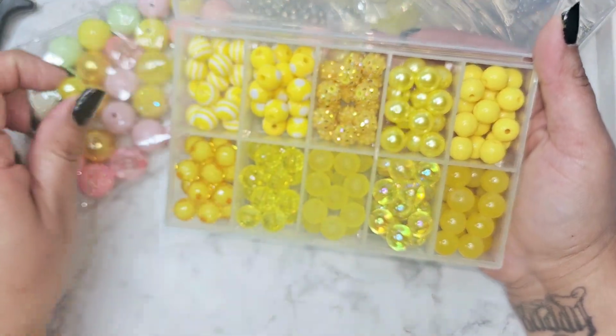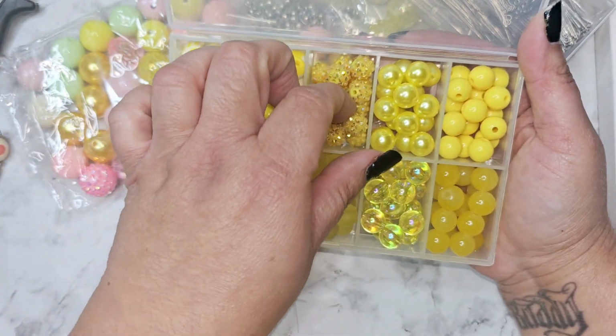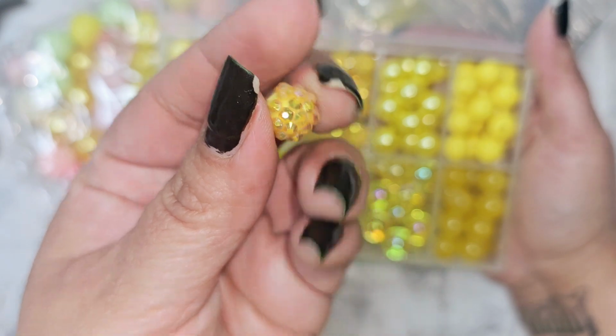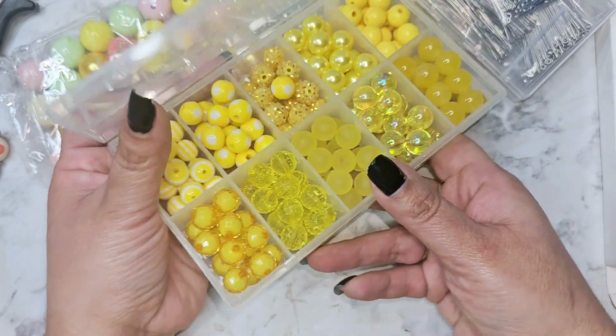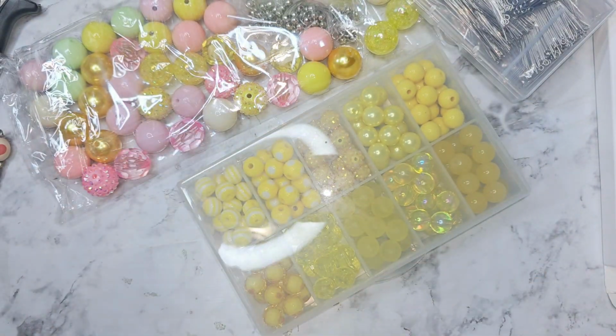And look, it kind of matches this pearl, but it's a little bit different color. So that's really nice. Again, these are my favorite beads right here, these rhinestone ones. They're so pretty. So hello, bee themed. I cannot wait to go ahead and get started with playing with all of these.